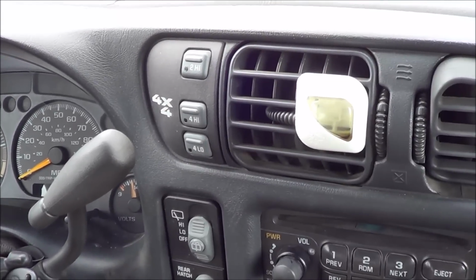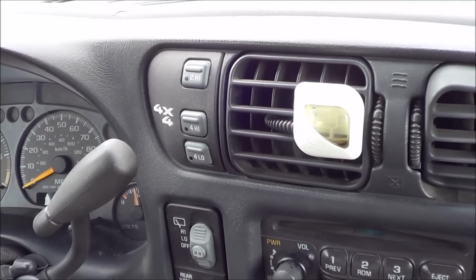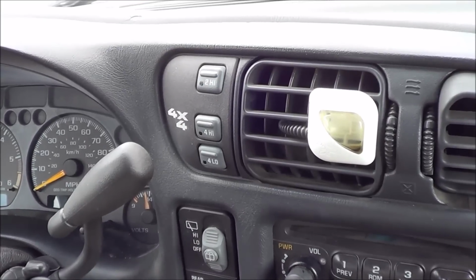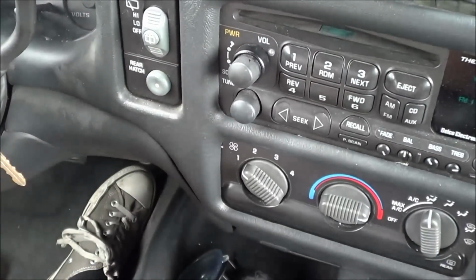does have 4-wheel drive. And it's not an all-wheel drive system that you'll find on many SUVs nowadays. This is a true 4x4 system, so it's meant for going off-road. Now you also do have your rear window wiper button, and then your rear hatch is right there as well.